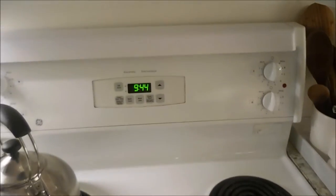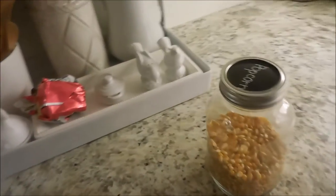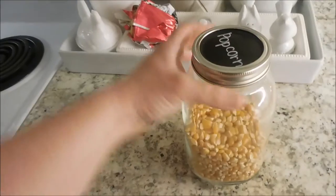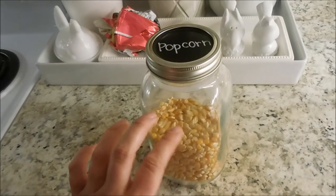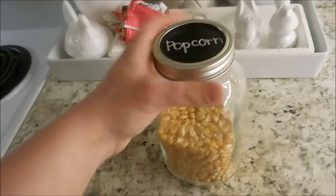So it is now 9:45 and we are just going to make some popcorn. Sort of been kind of our habit that we've gotten into recently. I bought these jars a while ago from the Dollar Tree. I wish I could find more. They have the chalkboard labels.